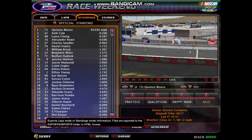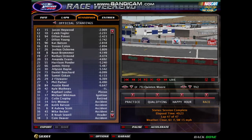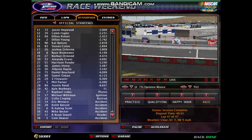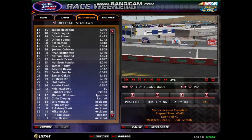21st, Harrison Punter, I should say. James Henry 22nd, then Allison Rain, Daniel Bouchard, Cement Oscon 25th, then Zachary Fitzwater, Phil Parker, and Austin Reed, the top 28 in this race here today. Kyle Matthews ends up finishing a lap down in 29th, but he was the last car to finish the race here today. Cars out of the race again: Rafael Leduc, Michael Whitman, Colin Cropley, Eric Monaco, Keith Batson, Aubrey Scott, Mike Becker, Noah Sewell, and Cole Deaver.